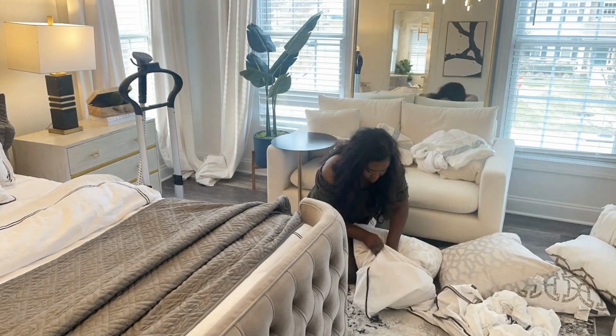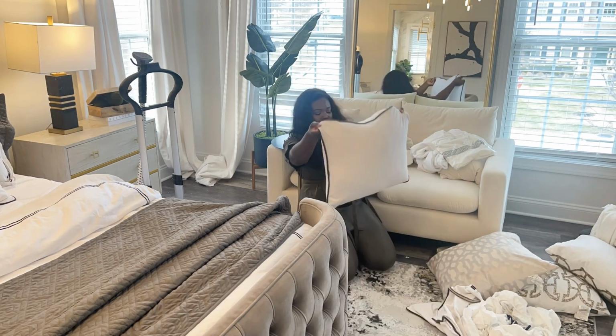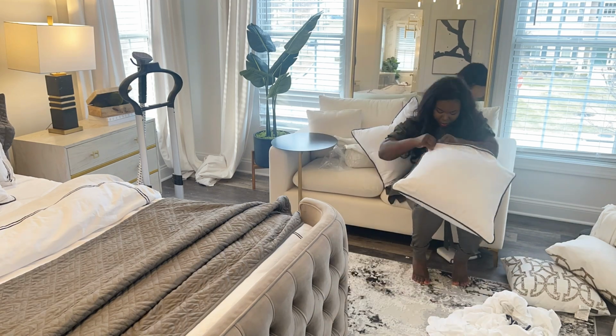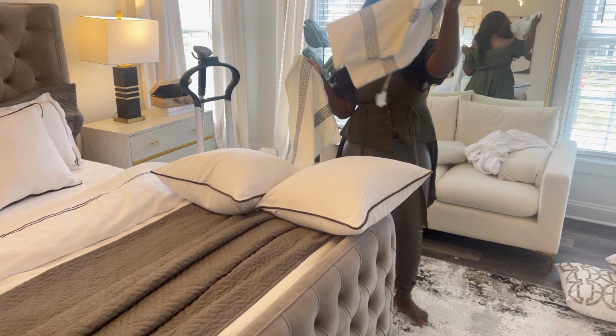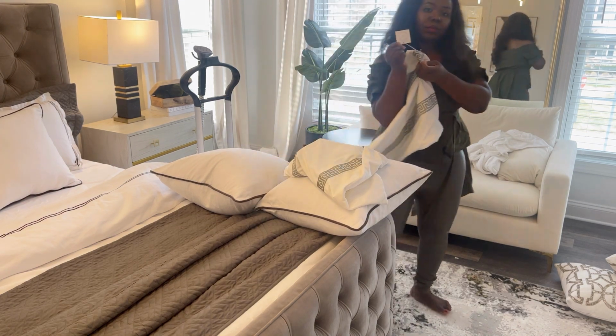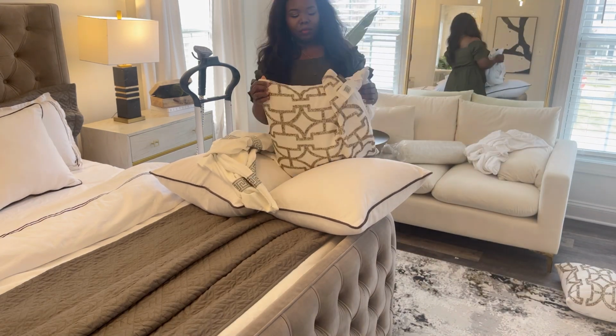All right, so next I love adding throw pillows to the bed. I feel like it gives a cozy vibe, but one of my struggles is buying too many pillows. So last year I decided to start buying pillow covers. I highly recommend getting pillow covers instead of buying a whole bunch of pillows. And these ones are from Glamorously Living Home from Naomi. Got it during her Black Friday sale.